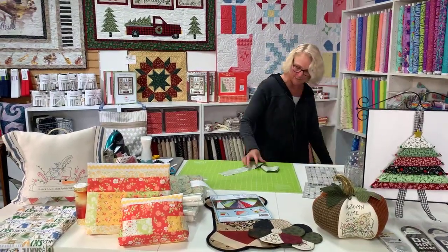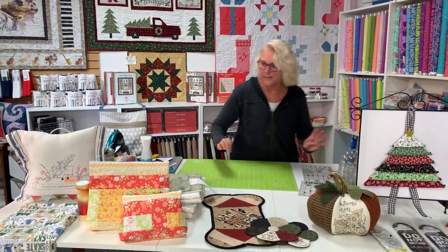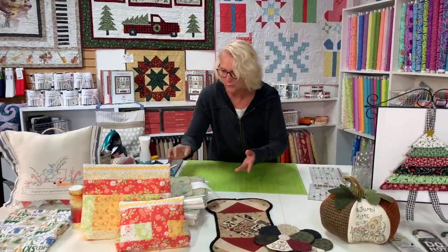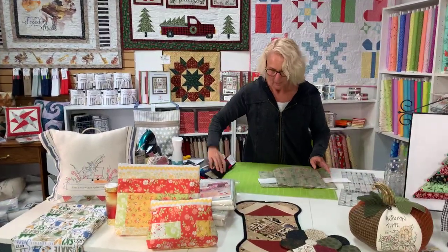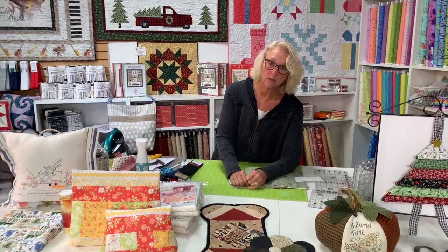All right, I'm just going to pop these down here, because we're going to go on to the next project. Let's take a look at these. I know that next to putting on a buttonhole, putting in a zipper is your favorite thing to do when you're sewing and quilting, right?